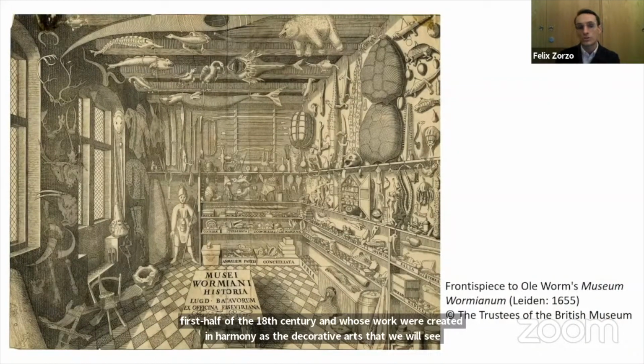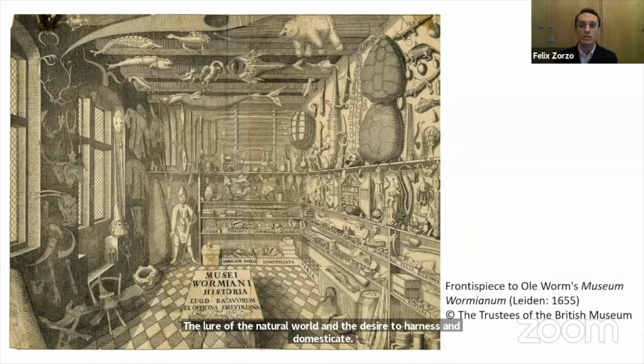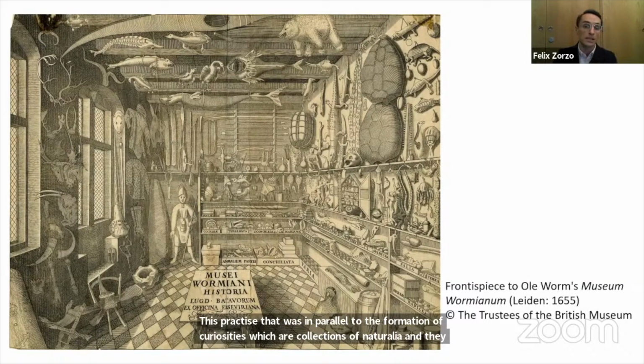But the lure of the natural world and the desire to harness and domesticate it is not new to the 18th century. From the Renaissance and during the 17th century, there was a growing interest amongst Europeans in studying the natural world from urban, courtly, and domestic settings. This practice was in parallel to the formation of cabinets of curiosities, which are collections of naturalia, and they included minerals, plants, and desiccated animals. We see in the image the famous example of Ole Worm's collection in Copenhagen.